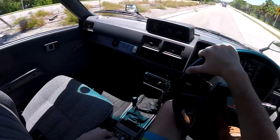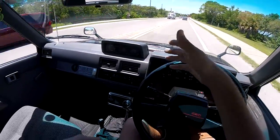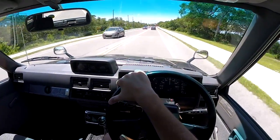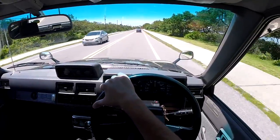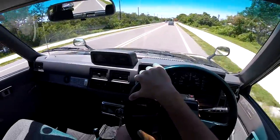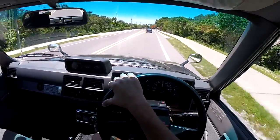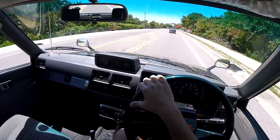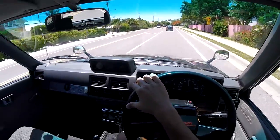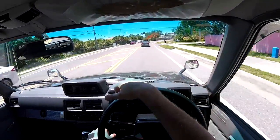And whoever has this after me, I'm hoping they keep it stock. There's a lot of people out there with their Toyotas that are altered. So much so that to find one that isn't modified, that doesn't have big giant tires on it, that isn't lifted, that's the rare one. Especially because it was maintained for so long.